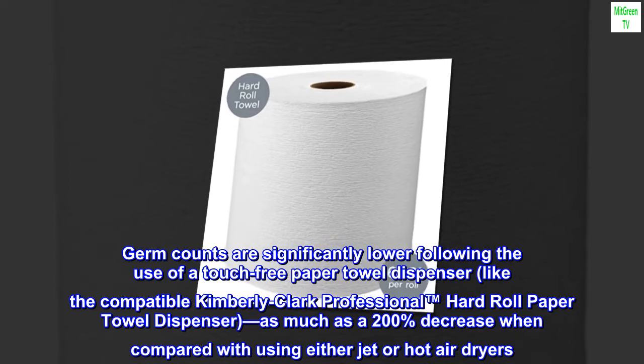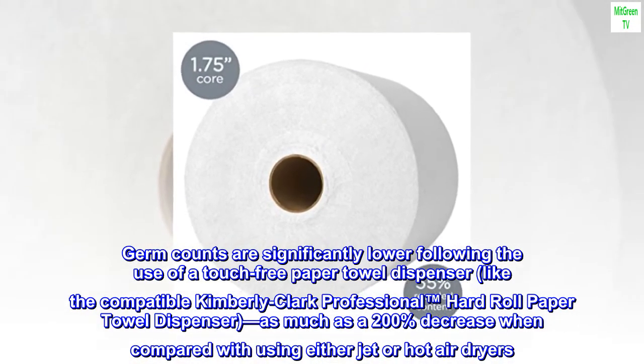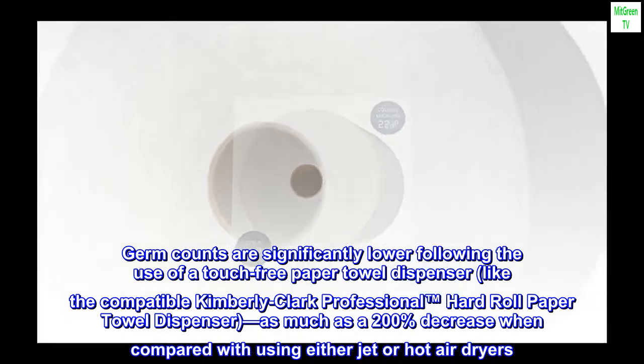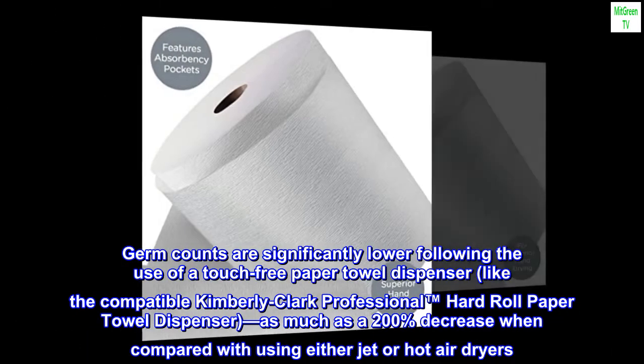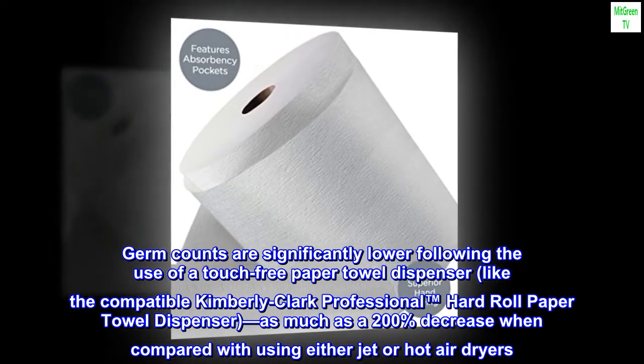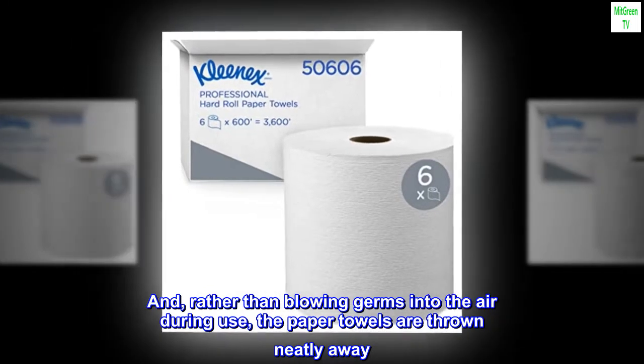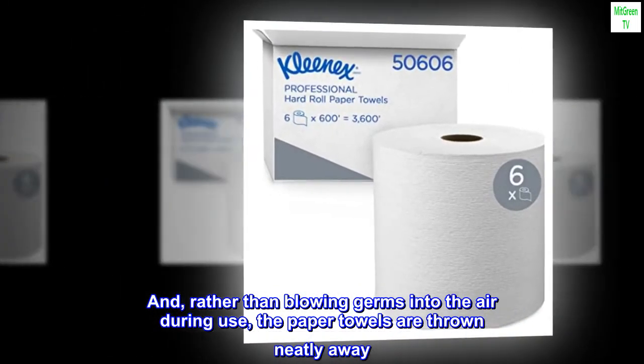Germ counts are significantly lower following the use of a touch-free paper towel dispenser, like the compatible Kimberly-Clark Professional Hard Roll paper towel dispenser, as much as a 200% decrease when compared with using either jet or hot air dryers. And, rather than blowing germs into the air during use, the paper towels are thrown neatly away.